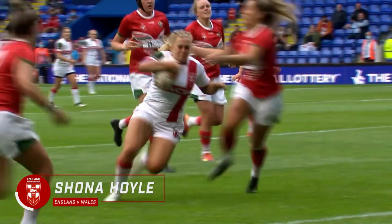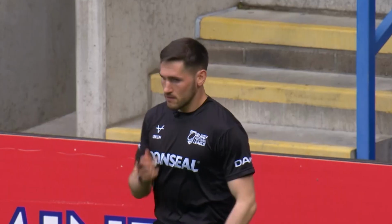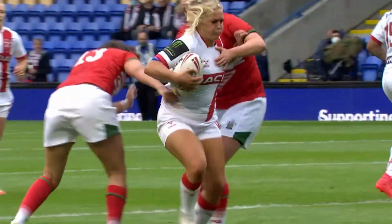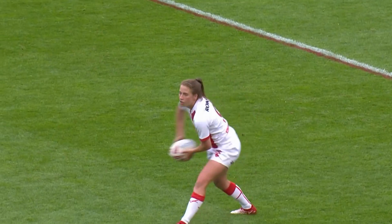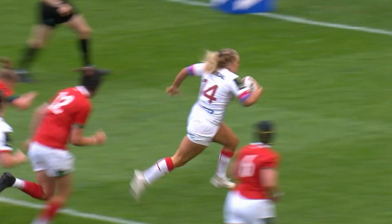Oh, here we go. What a run from Shona Hoyle. I said she'd been impressive, and now she's got a name on the score sheet. It's the 4th England try in the opening 25 minutes, and Shona Hoyle won against Papua New Guinea in Sydney in that 2017 World Cup, and now against the Welsh in Warrington.